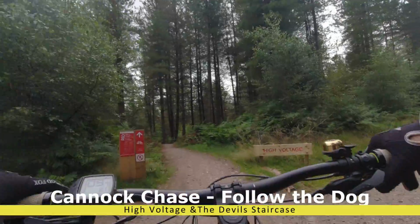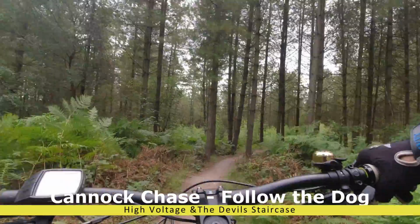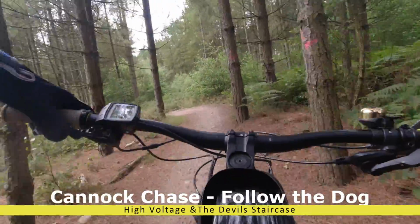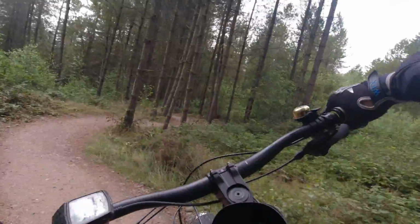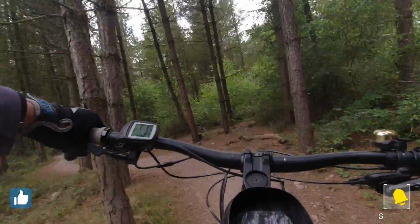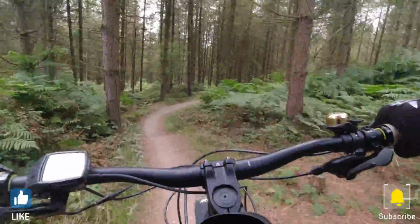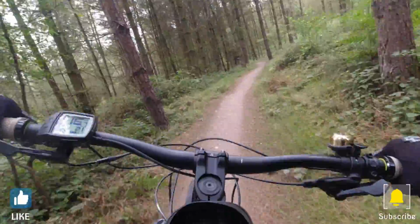So this is High Voltage on Follow the Dog on Cannock Chase. I used to really hate this particular section, but it's rapidly becoming a favourite. It does run, or seems to run, particularly well when it's dry, but not too dry, if that makes sense. If it's really dusty, it's almost as bad as being wet in it.